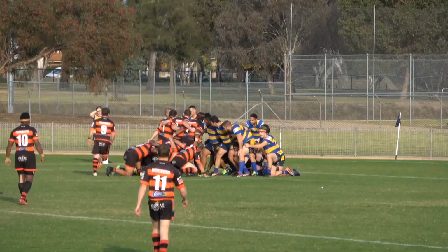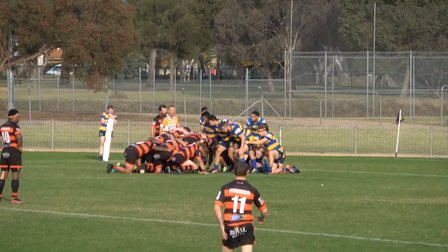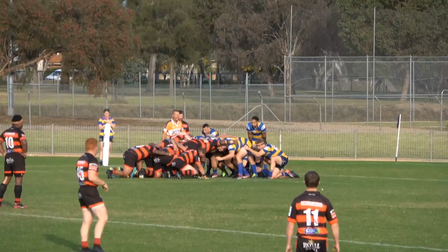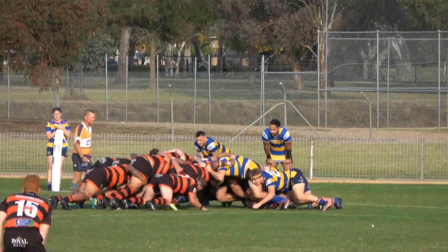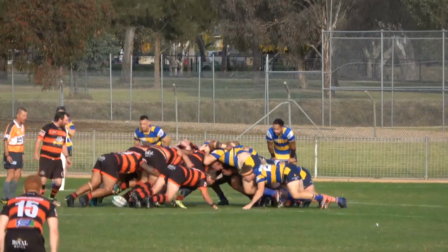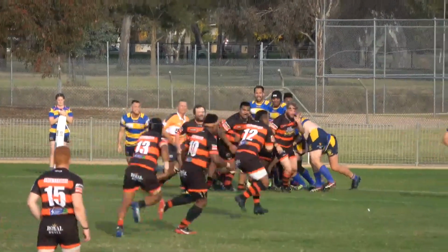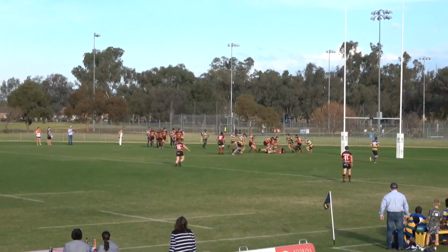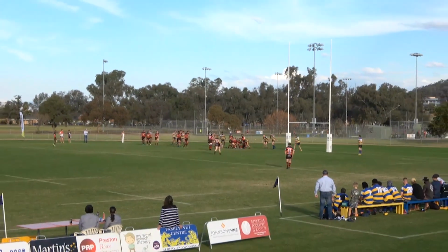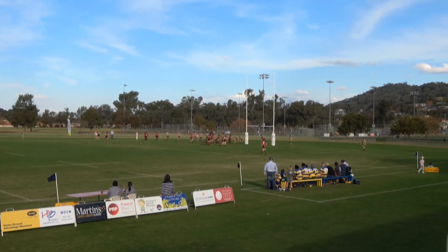So Liam Krauts will need to get his big man down low. Try and get under that Tumut scrum to stop the push. Tumut pushing, but Steamers held that okay. Oh, straight through a gap there. Nice tackle there. They're defending very well. As Michio made that tackle.